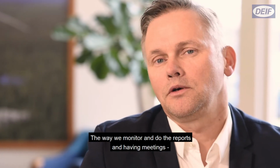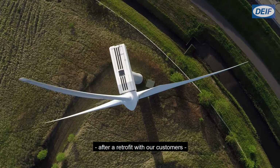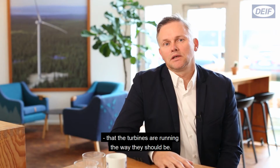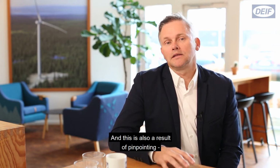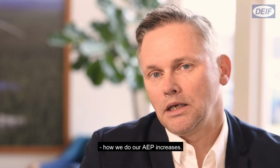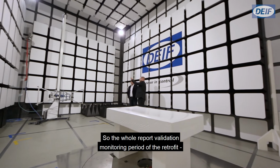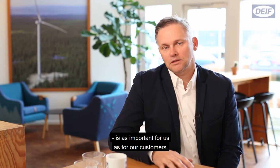The way we monitor and do the reports, and having meetings after a retrofit with our customers, gives them a kind of security that the turbines are running the way they should be. And this is also a result of pinpointing how we do our AEP increases. So the whole report, validation, monitoring period of a retrofit is as important for us as for the customers.